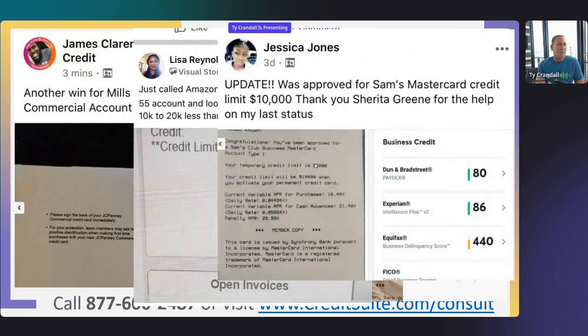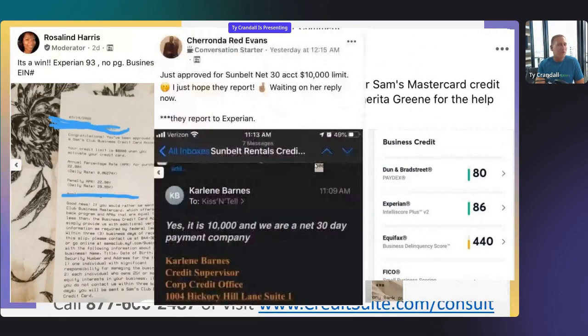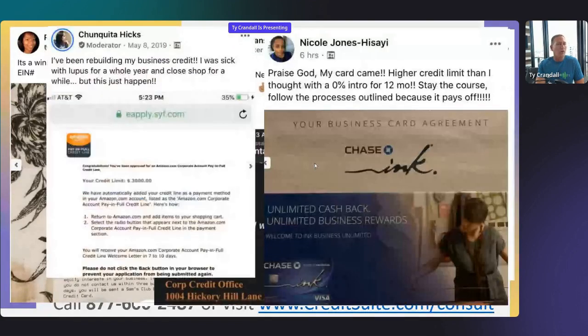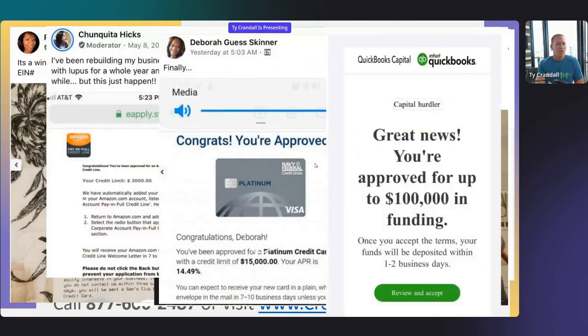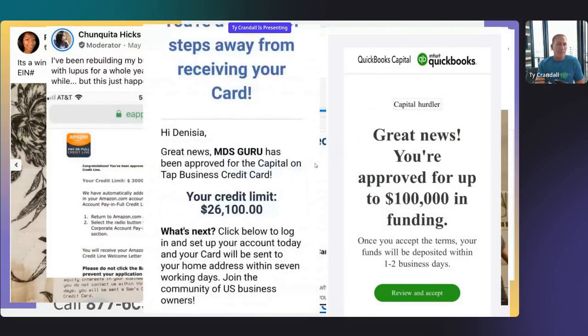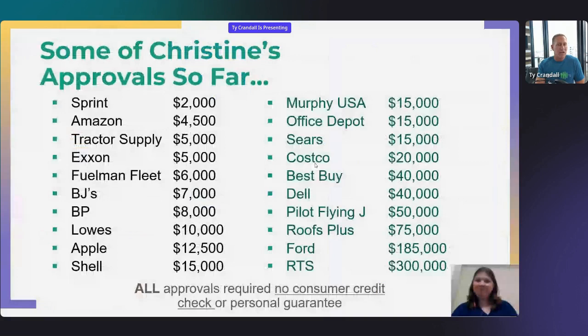Business credit gives us the ability to get MasterCards, to get Visa cards, to get auto financing, to get most types of vendor credit, retail credit, all of which without a personal guarantee and credit check. Amazon, this is what we call universal cash credit here from Navy Federal Credit Union, for example. So really no end. There's an unlimited amount of capital that can be accessed by building business credit. Really how much you get just depends on how much you want to apply for.